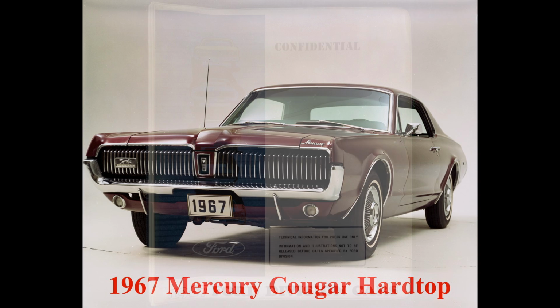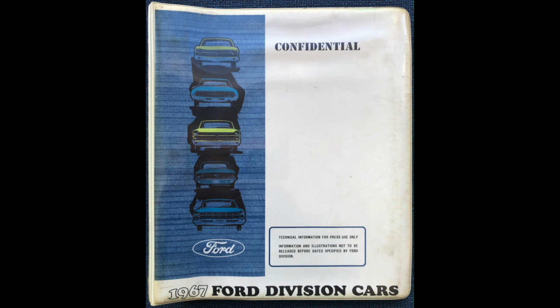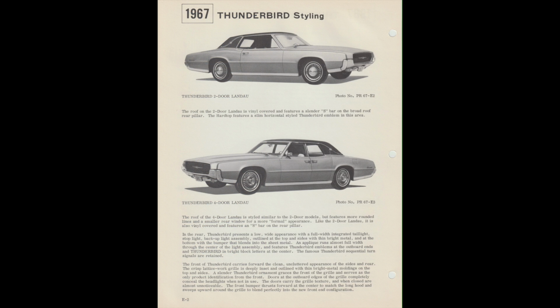Let's go! The 1967 Ford Division Cars Confidential book was distributed to the press in June 1966 to give them a heads up about the upcoming 1967 Ford lineup that would be launched some 3 months later on Friday, September 30th, 1966. Page E2 of the book talks about Thunderbird styling and features a 1967 Ford Thunderbird 2-door Landau and 4-door Landau that shows their front ends with hidden headlamps.